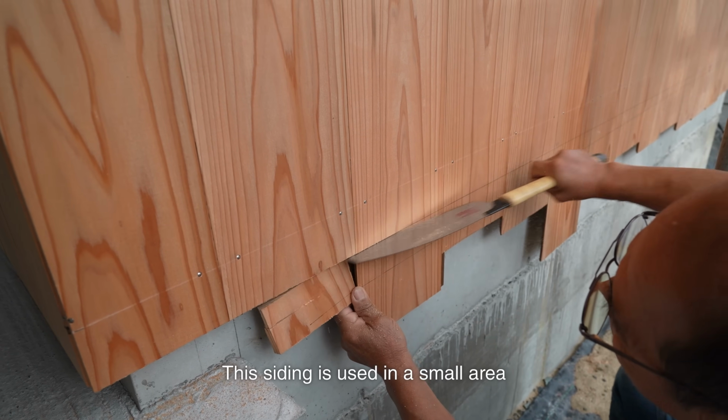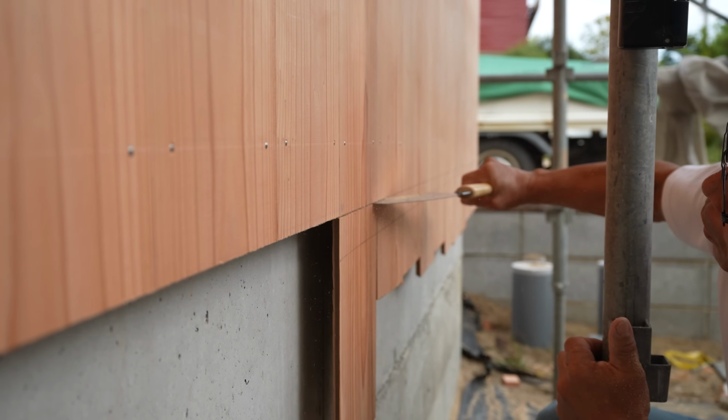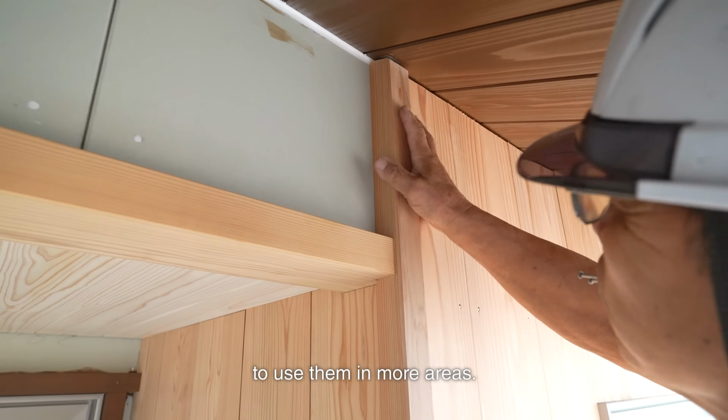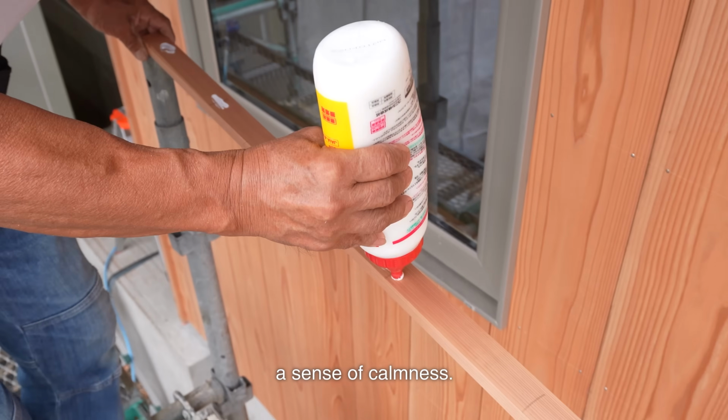This siding is used in a small area of the house to create an accent with a different material. I believe it would be nice to use them in more areas. Cedar siding imparts a sense of calmness.